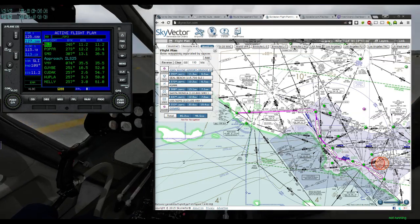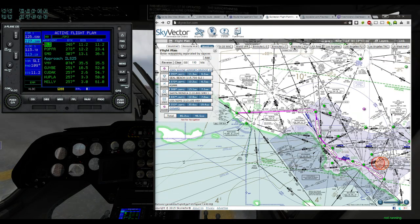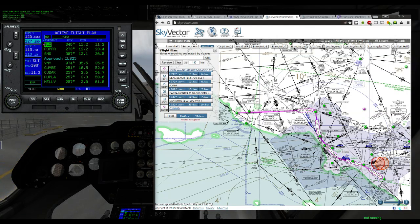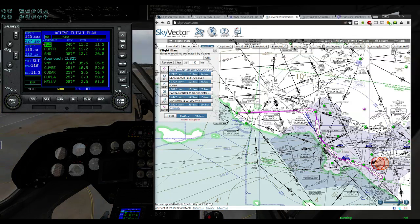John Wayne ground, Cessna 180 November Yankee with formation Alpha, ready to taxi. Cessna 180 November Yankee, John Wayne ground. Say again your position on the field. East side, ramp at FBO. Runway 20 left at Kilo, taxi via Alpha, Hotel, Charlie. Taxi runway 20 left via Alpha, Hotel and Charlie. Correction, Cessna 180 November Yankee.